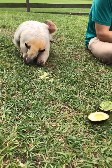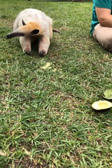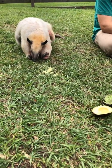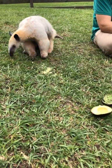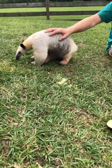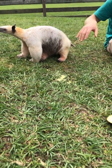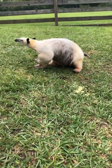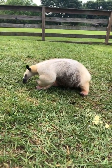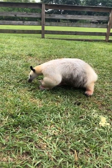Okay, your next question is from Jamie Kramerson. Are males or females larger? The male's gonna be larger on this one. Topanga's a special one. She's actually pretty big for a girl. She's a big, sturdy Tamandua, but the males are going to be larger. Like I said, these guys, on average, are between 10 and 18 pounds. So the females are going to be closer to the 10-pound marker. The males are going to get closer to the 18-pound marker.